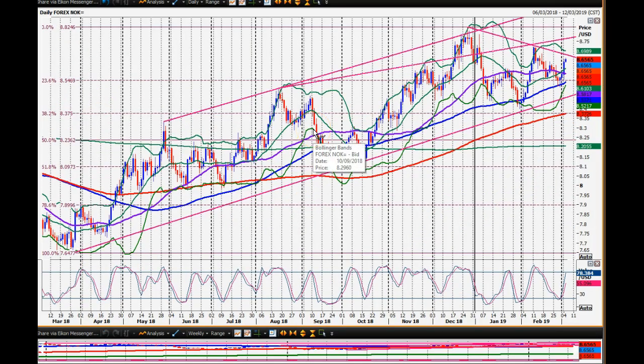Just to let you know, I have been looking at the euro pairs, the euro dollar, the euro Aussie, the euro CAD, and also the euro yen, and the euro versus the New Zealand dollar, and none of them are giving me any clue or any signals for a decent trade opportunity. So the euro is absolutely dead, and I'm leaving it alone.